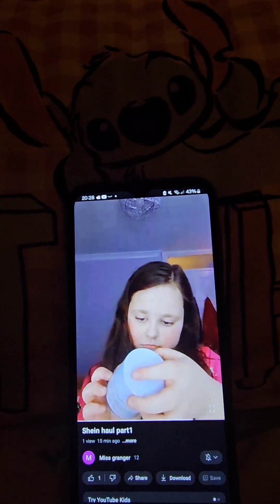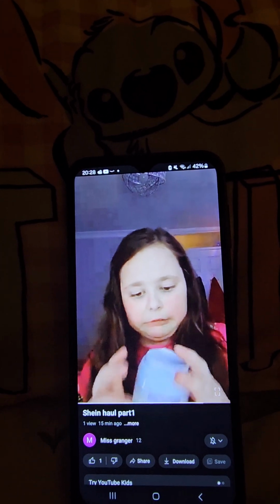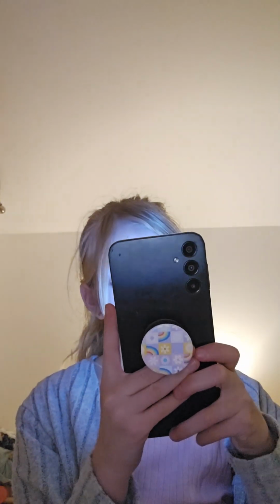This box. Oh my god, this is moisturizing cream. And I think it's like drinking. Wait, I need that. What's it called? I need it. I'm gonna put some moisturizing cream in right now. Oh my god, this is amazing.